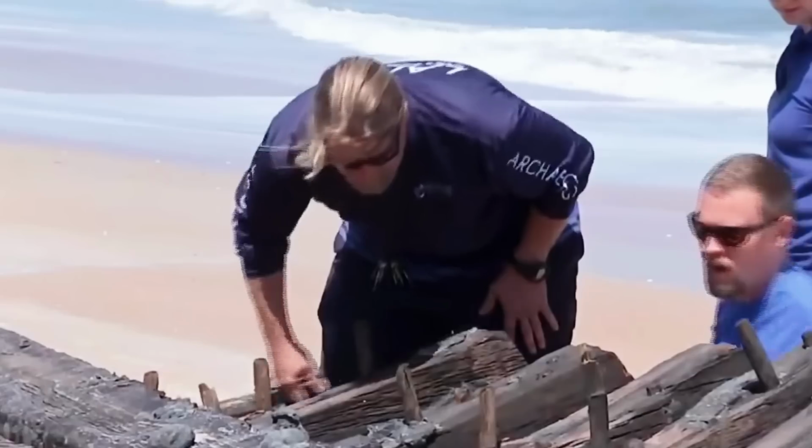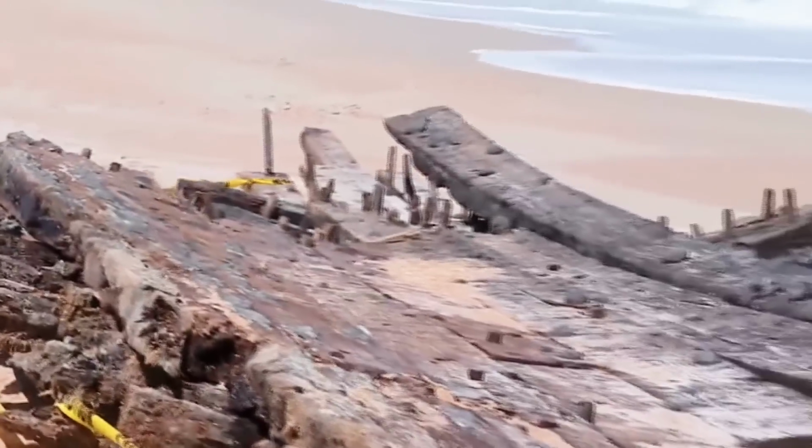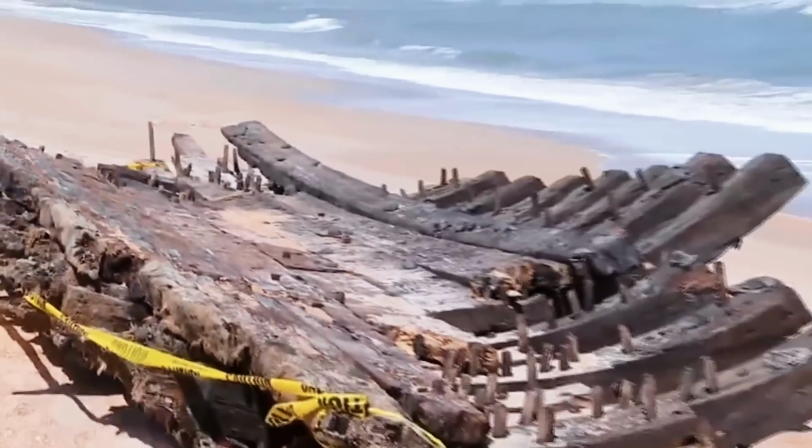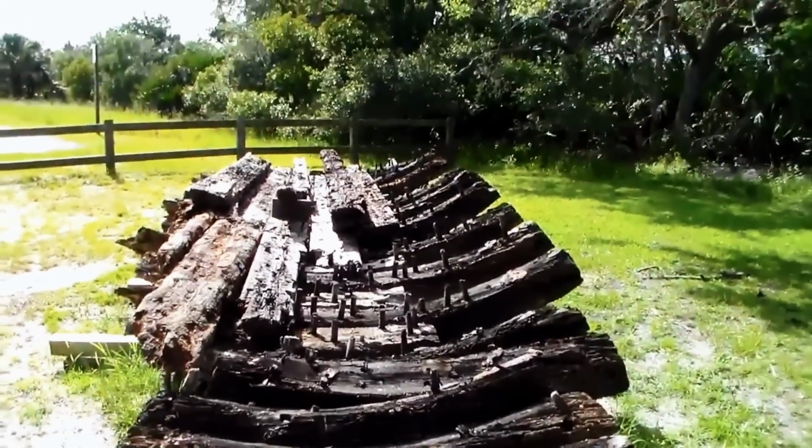Chuck Mead, an archaeologist, speculates that the storm pushed the shipwreck far up on a beach, where sand formed around it. Based on its structure and materials, Mead says the vessel was likely a merchant ship from the 1800s, though a substantial amount of the structure is still beneath the sand, out of sight.